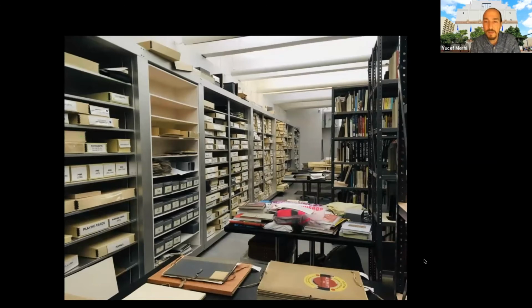And this is a detail where you can see boxes filled with playing cards, playbills, pins, photographs. There are hundreds of thousands of materials and objects that are quite historically valuable.